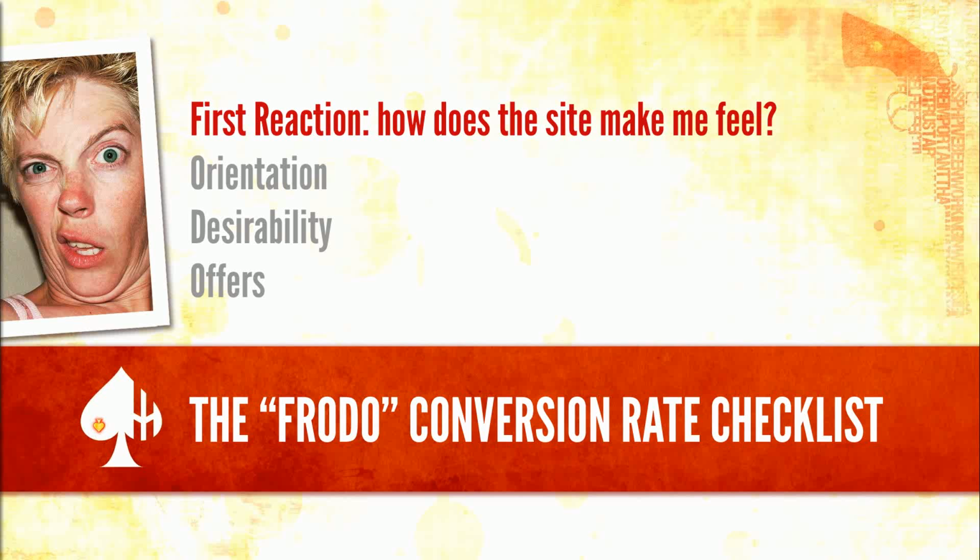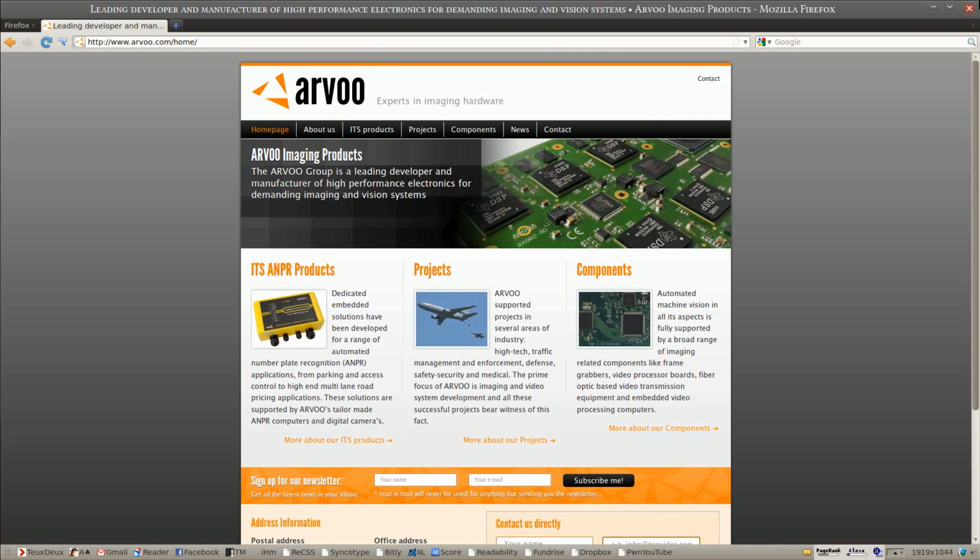First reaction: how does a site make me feel? Here it is in all its glory, and to me it feels a little bit templatey. Now, that's probably my designer in me talking. Most likely, an average prospect is going to feel quite happy with it and isn't going to have any real problems. However, let me just say a couple of things.